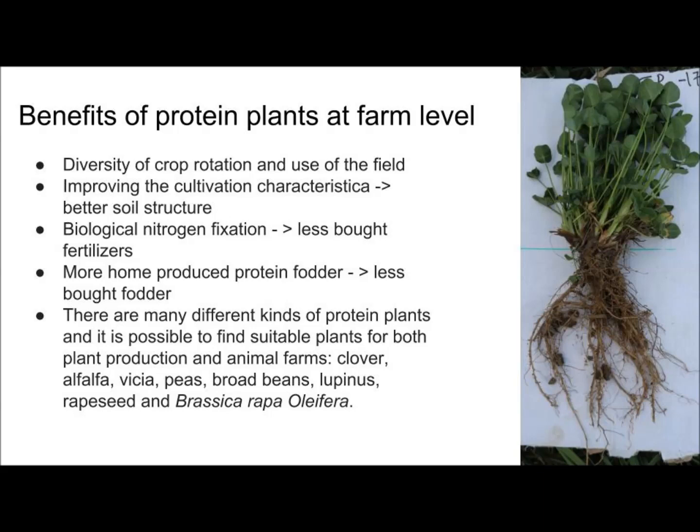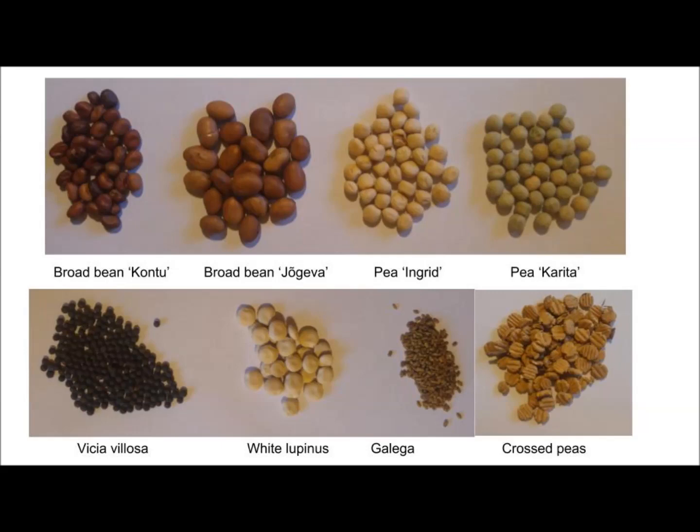There are many different kinds of protein plants, and it is possible to find suitable plants for both plant production and animal farms. For example, clover, alfalfa, vicia, peas, broad beans, lupine, rapeseed, and different types of brassica. On this photo you can see different kinds of protein plants.